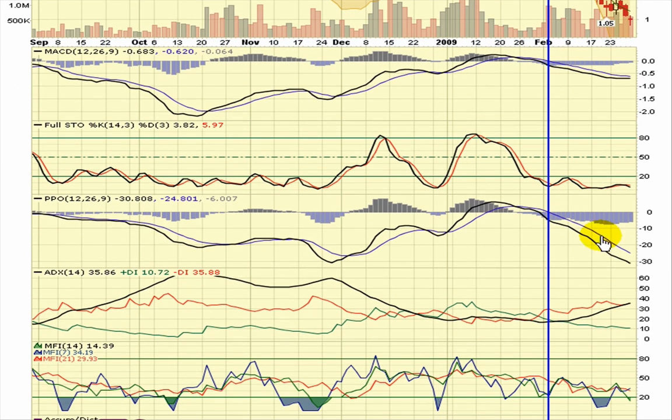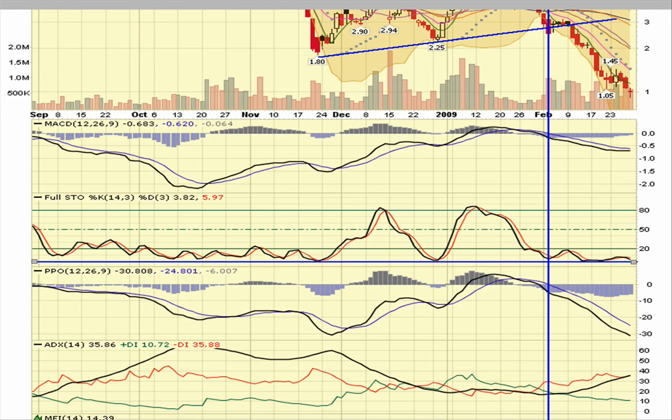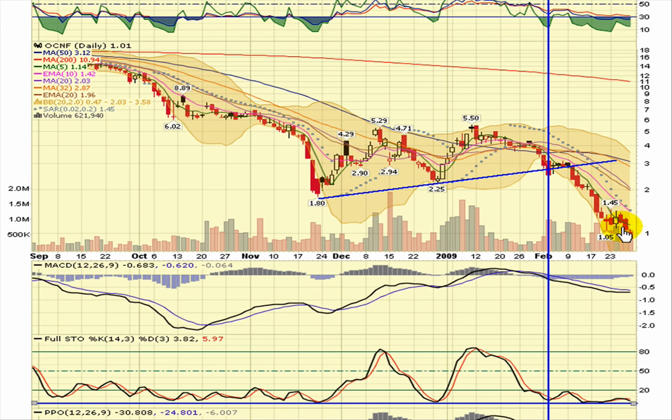The thing it's got going for it now is we're looking at the Full Stochastic trying to bottom out again. But obviously a lot of little whipsaw action going on. Something to keep an eye on. We got some separation here in the PPO. The pinch is starting to come around, but it's still a fair amount of ways away. It's not terrible right there. The MFI and AD are maybe giving a little inclination that a turn's going to happen. So we might get a bounce right here. We might not. It goes on radar.